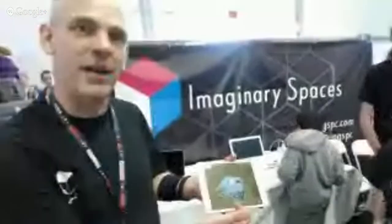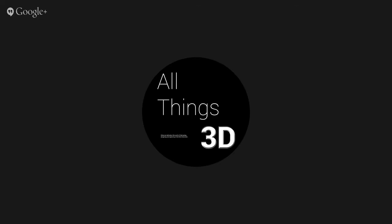So yeah, we're using a game engine. We're using the Unity game engine, so that gives us the gameplay. And all the geometry. We have a geometry engine, so all the geometry generates on the fly.